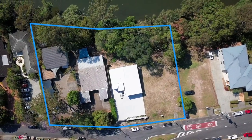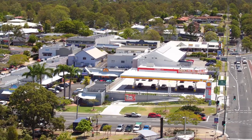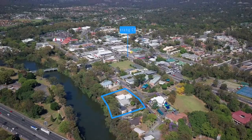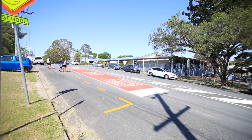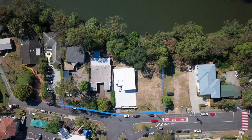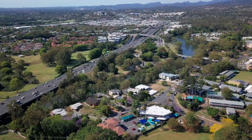of river frontage. An ideal location, central within the Nerang CBD, with public transport at the front and easy access to the M1 motorway, the beach, hospitals, major shopping precincts, golf courses, and all the recreational facilities that the Gold Coast has to offer. Create here the next exciting retail residential hub of the Gold Coast.